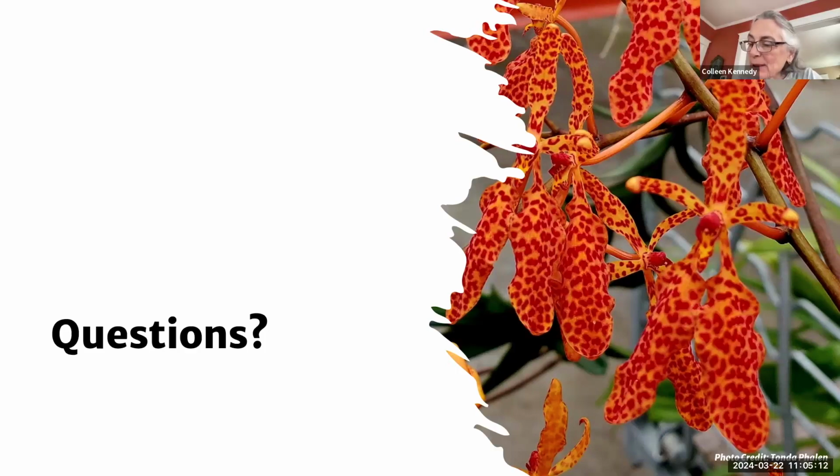Okay, thanks, Ben. Someone else asked, is your bloom size relative to the maturity of the plant, or is it a characteristic of the plant and won't change as the plant grows?